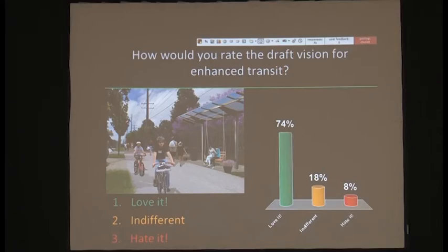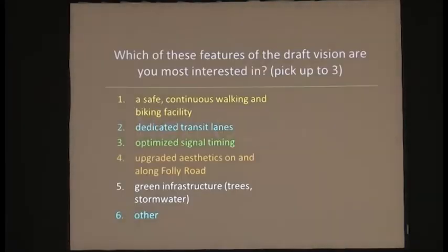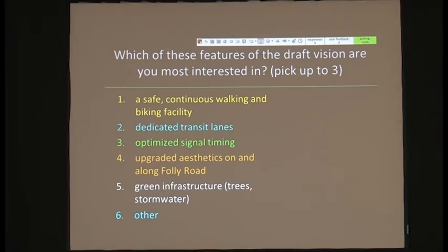Now, this was a little more complicated, so it's going to take more time. Don't open the countdown yet. Which of these features of the draft vision are you most interested in? We're going to let you pick up to 3. So the last 3 numbers you press will be the ones that are remembered.